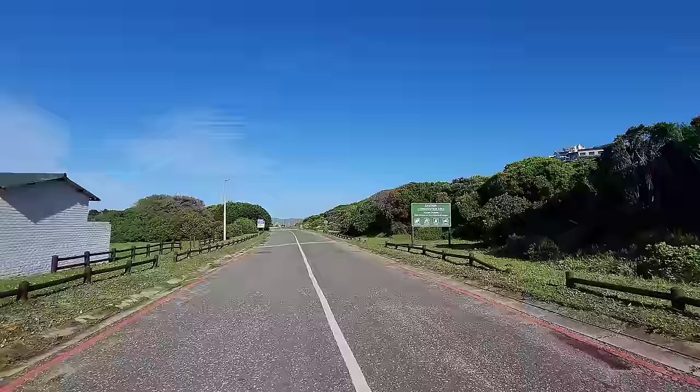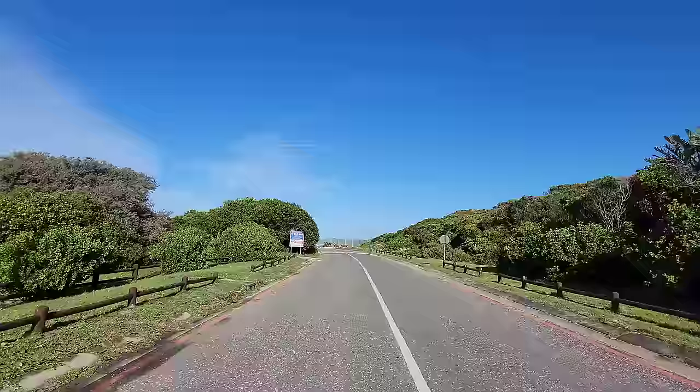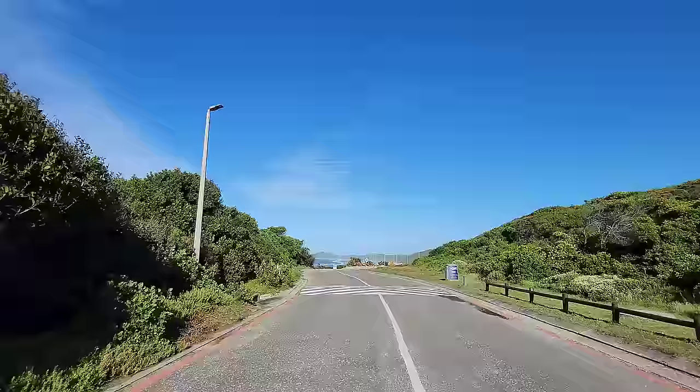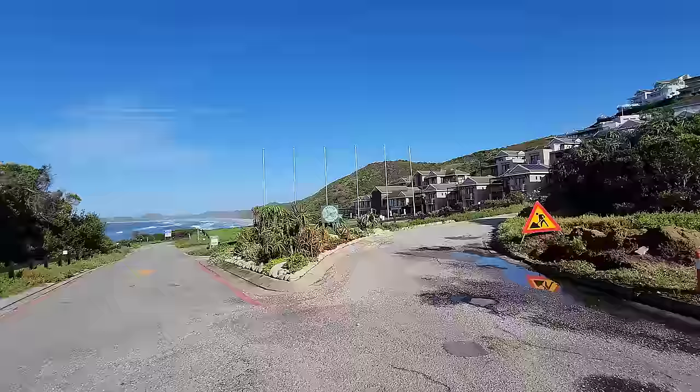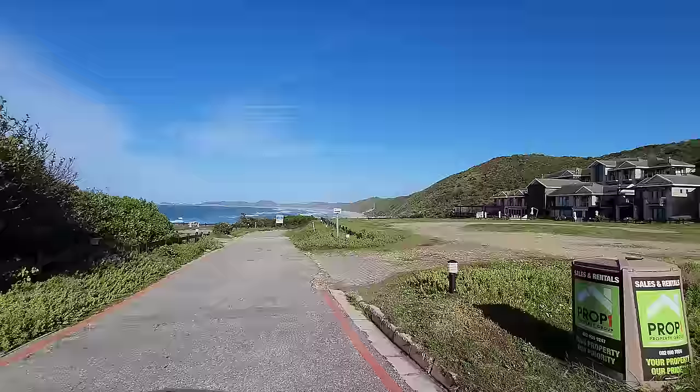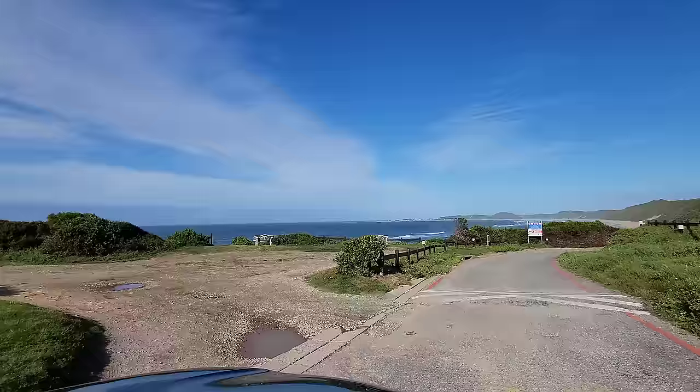Yes, so the entire area is a conservation area. Yeah, I read about the Brenton Blue butterfly. Okay, oh, here it is. See, there's the butterfly. Wouldn't that be nice if we could see one? Apparently they're very much endangered. I found a little piece about that.